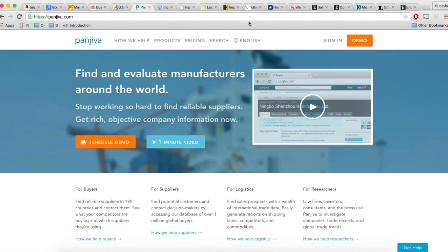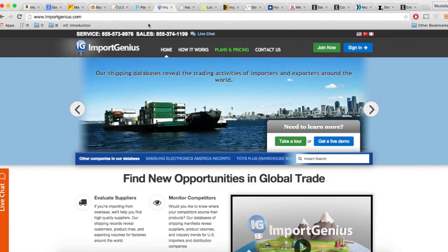Panjiva is a similar product, and you can have a demo over here, but not a free trial. Only a video demo where they show you how to use the product. Import Genius, once again, is the exact same way. I think it's the cheaper of the bunch, but same thing, there is no free trial, only a demo if you sign up.